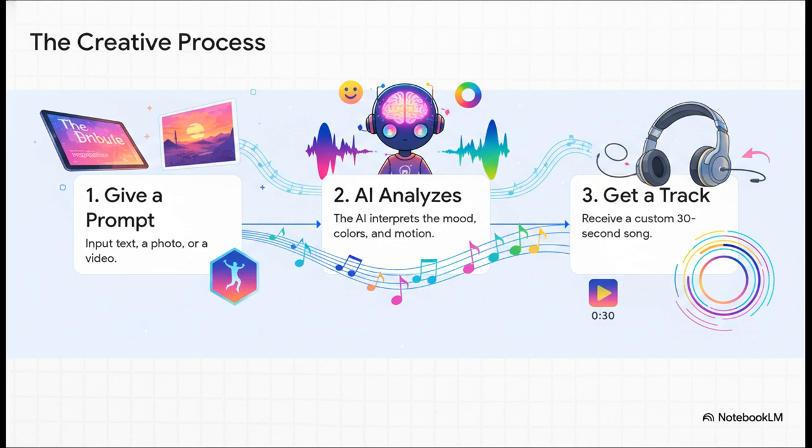Step 1, you give it some inspiration. That could be your text prompt, or a picture of a sunset, or even a fast-paced video clip. Step 2, the AI does the heavy lifting. It analyzes everything, the mood, the colors, the motion, to figure out what the track should sound like. And bam, step 3, you get your custom 30-second song.